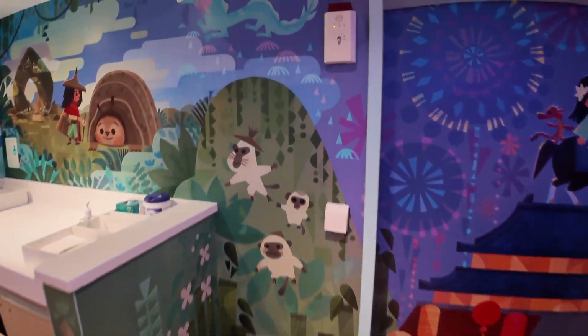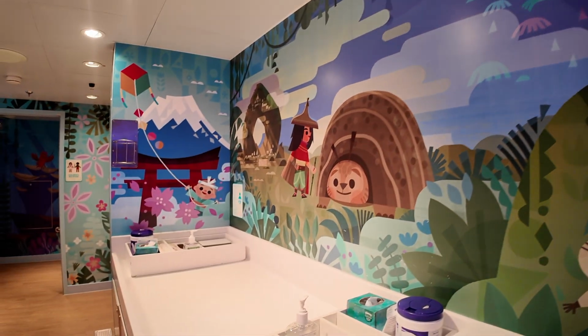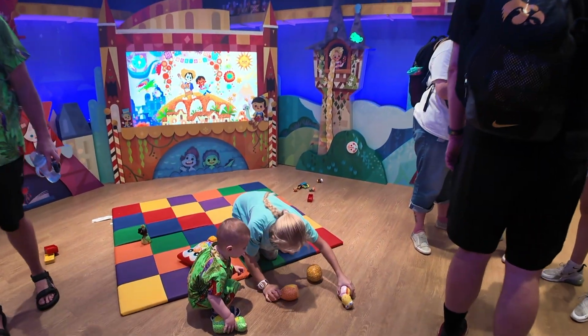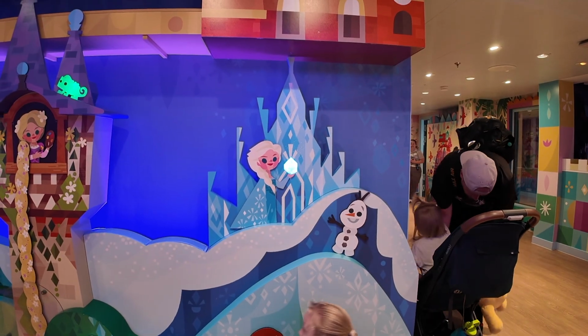He's safe. But look, they have little potties here and changing stations for you. So we're gonna let them play for a little bit so they can feel happy. But this is the nursery. I'm gonna show you what these knobs do.